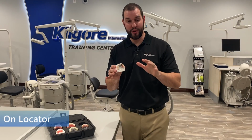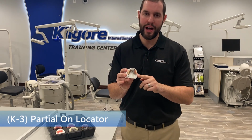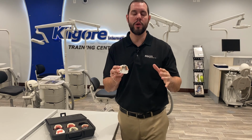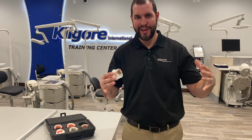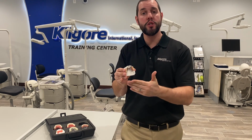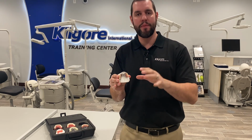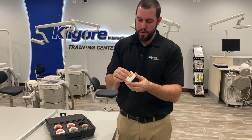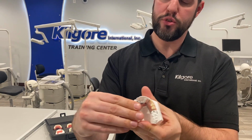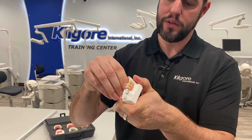So the next model is a K3 partial on locator model. Now I love this model for a few different reasons. Number one, if you already have patients that have partials, it's a great conversation to bridge to, hey, maybe we should put a locator on there to have better retention. So with this model here, I'm going to get a little bit closer so you can see, but you want to be able to remove this model here.